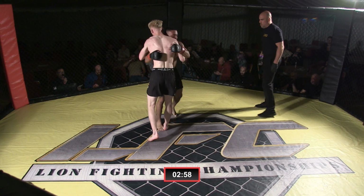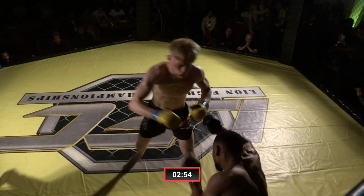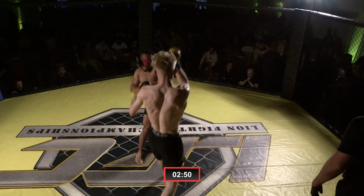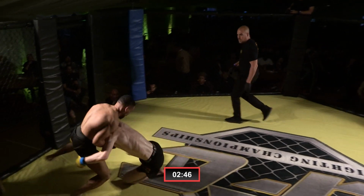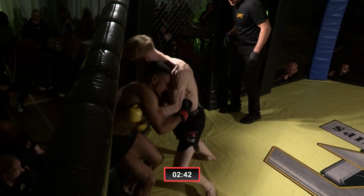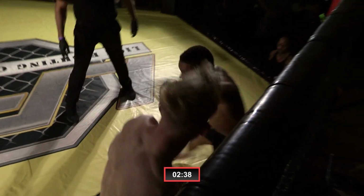They touch gloves and hug sportingly. And this time it's Ethan that comes forward, throwing the straight punches, body and head reply from Marshall. Then he goes for the double leg. Look at the sprawl from Marshall as Ethan went for it. Oh, but Ethan drives that right knee through the channel.